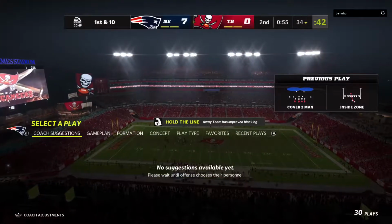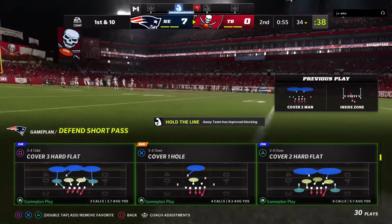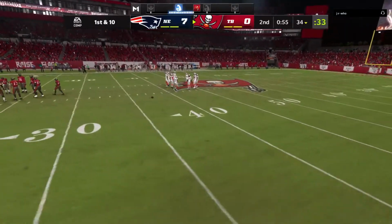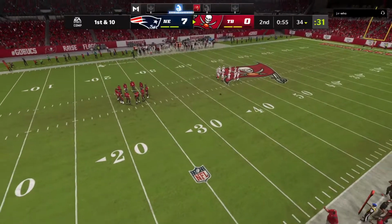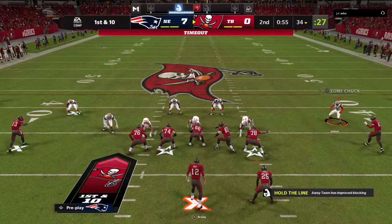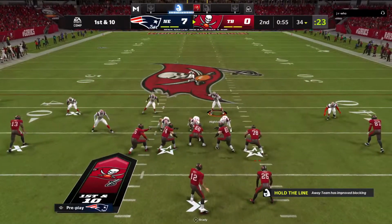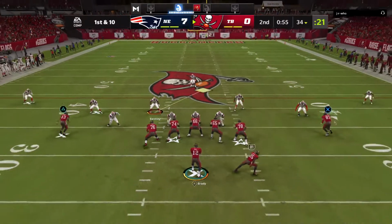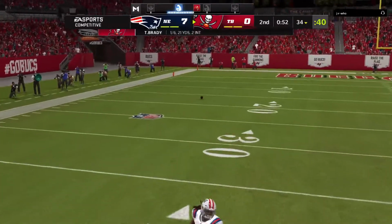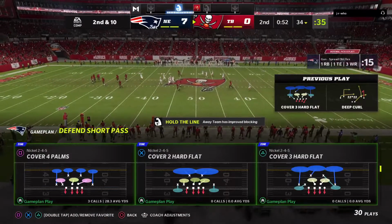Now the Bucs going to use the first of their timeouts as the clock will stop with 55 seconds to go until halftime. This offense finding its legs now. Here's another 1st and 10. Throwing now is Brady. And incomplete on the deep ball. Mike Evans, the one he was looking for. And that'll bring up second down.